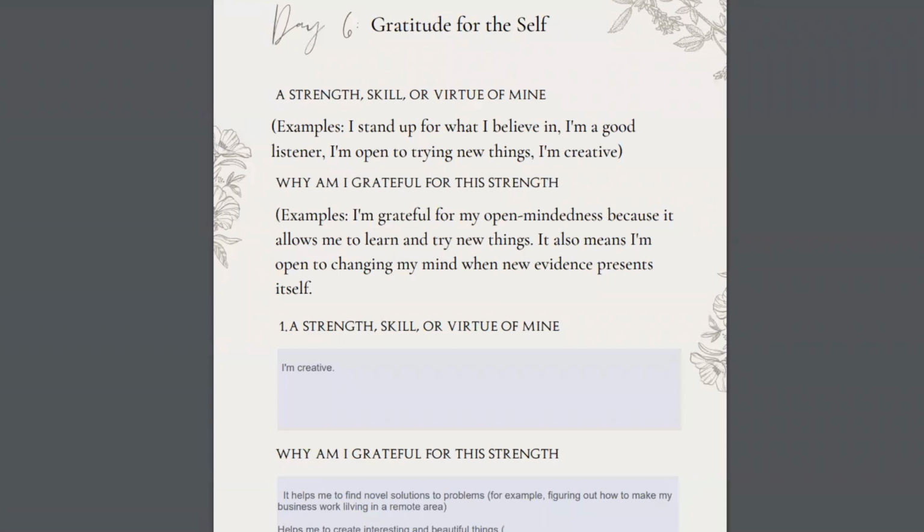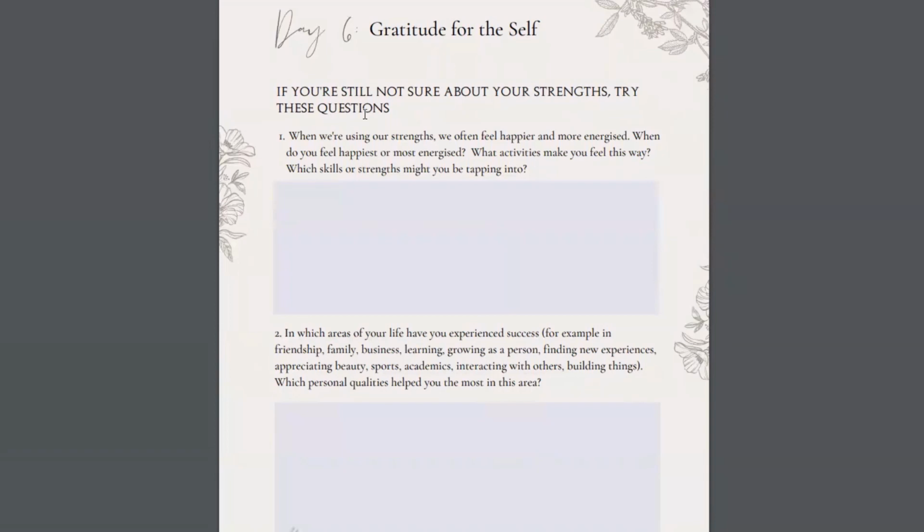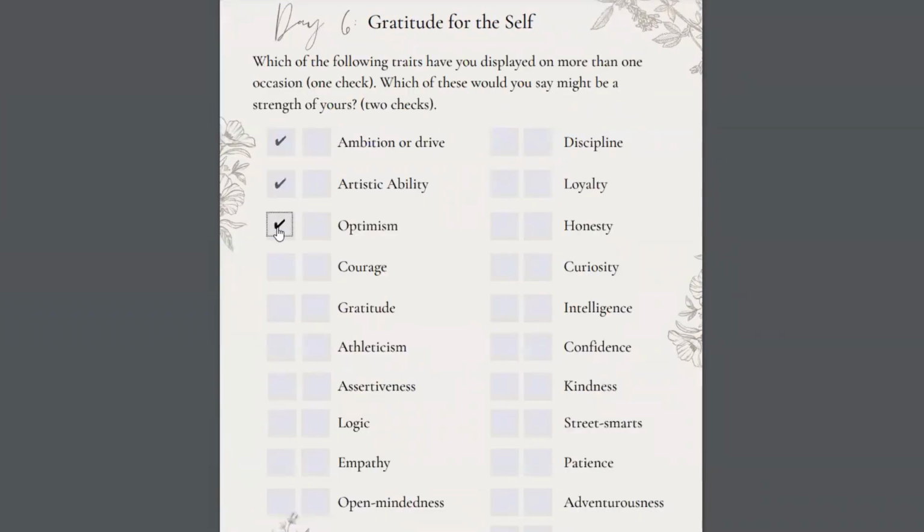The simplest and fastest way to do this practice is to use the first page of the template to identify your 5 biggest strengths and why you're grateful for those strengths. Very often though, people find it a lot easier to identify positive qualities in other people than they do in themselves. So if you have a few more minutes handy or you're just struggling a little bit with the first question, there are some other exercises to help you start to identify what your biggest strengths might be.